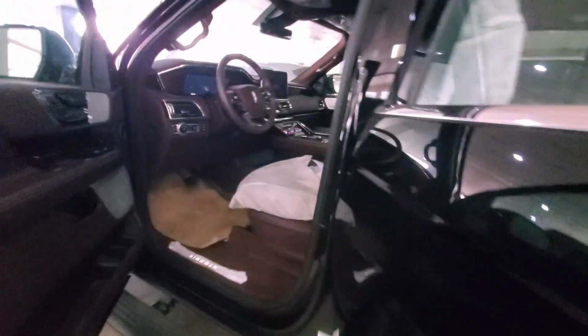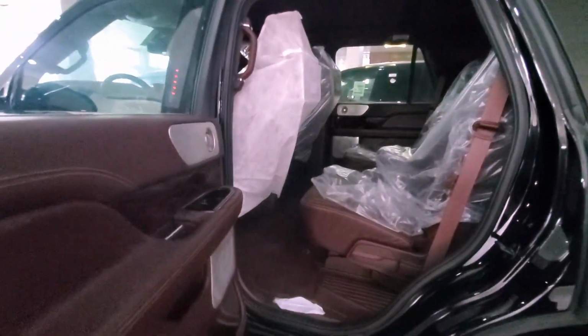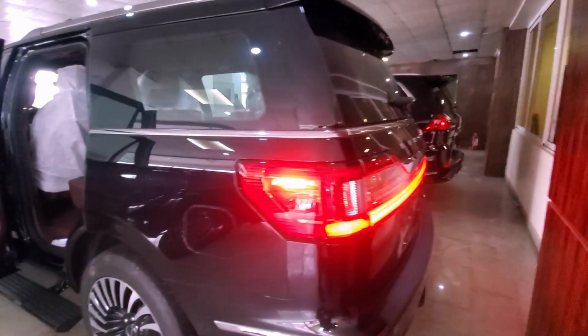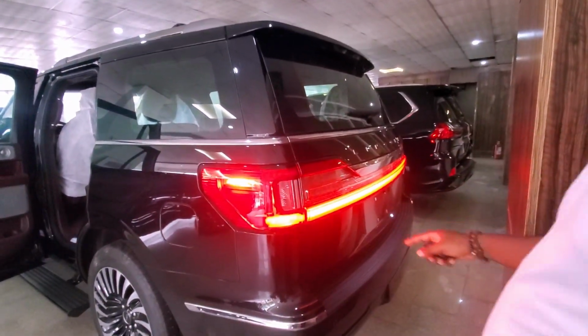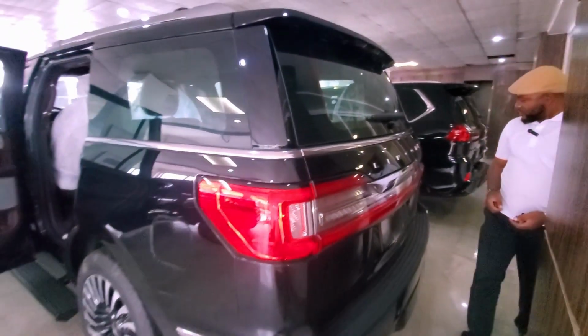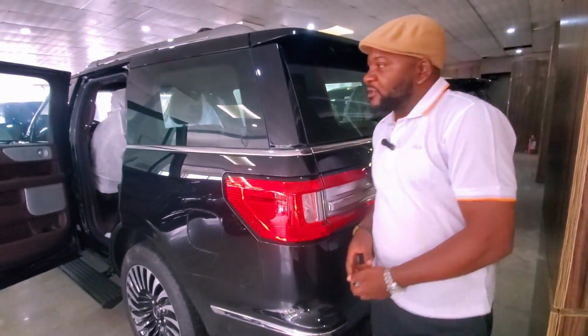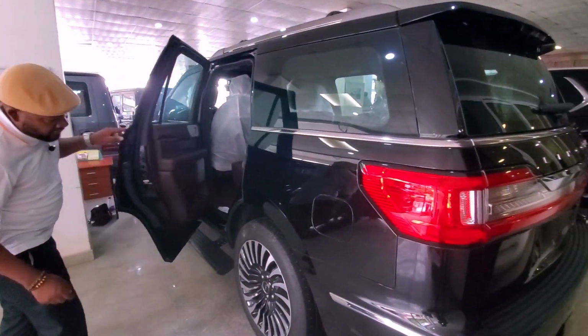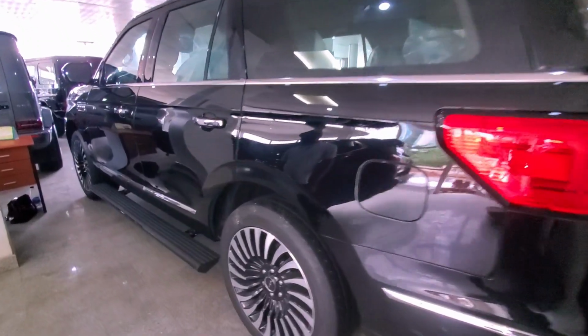Come over here. It's a three-seater. Has so much space. Brand new. You can see display light at the back of the car. This is Lincoln Navigator, 2021. Brand new 2021. And you can see if I lock to close the door now, the step goes back.